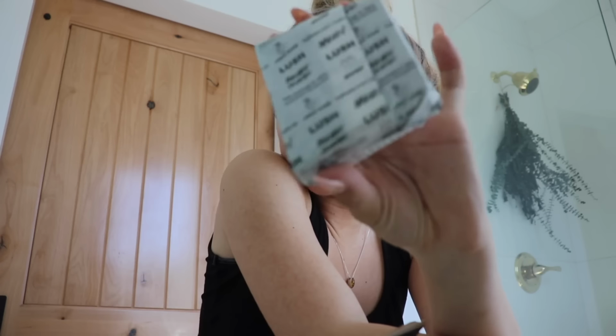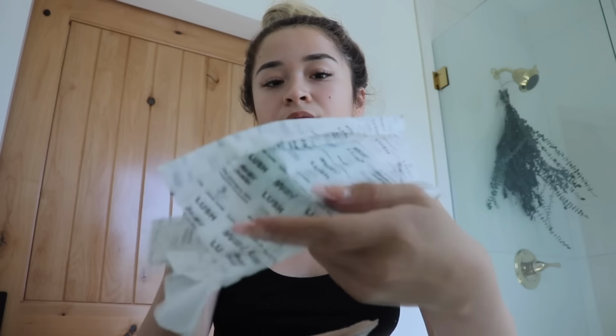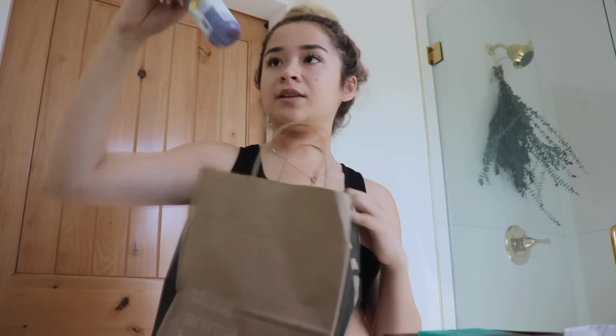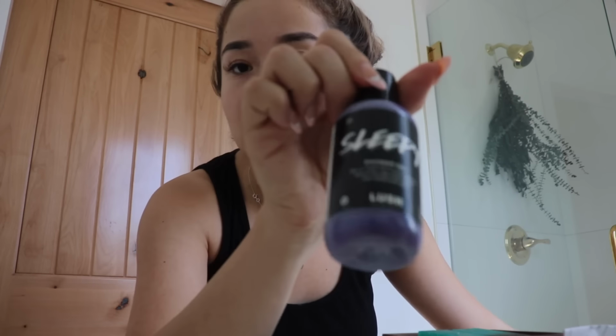From Lush was this hand soap. This is called the sea vegetable soap. It's a little block of hand soap. I love their hand soap so much. I'm gonna be putting this into the little soap dish that I bought from Target and then just leaving this by my sink. And I got this face mask and it smells just like roses. And then lastly, I just got this sleepy shower gel.